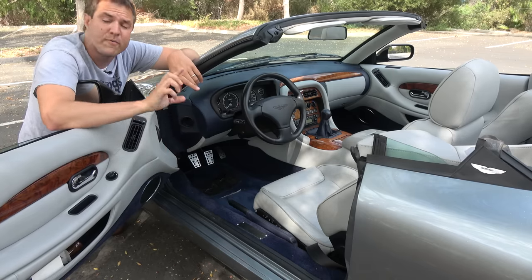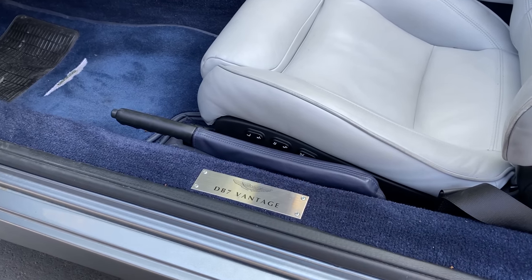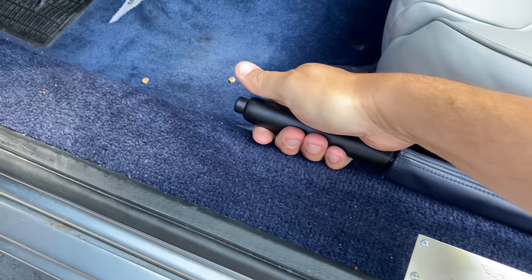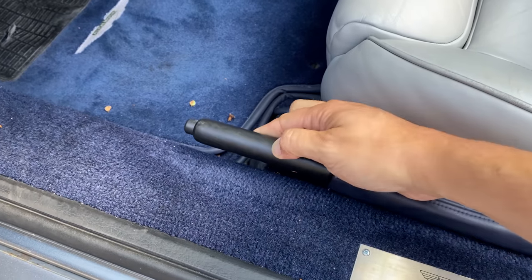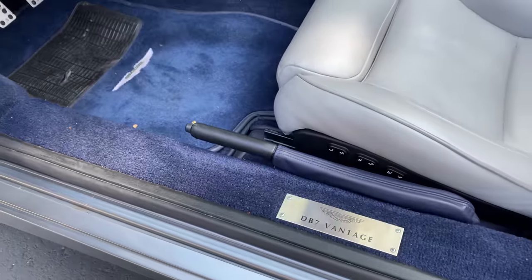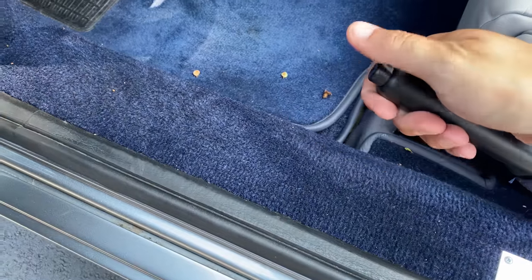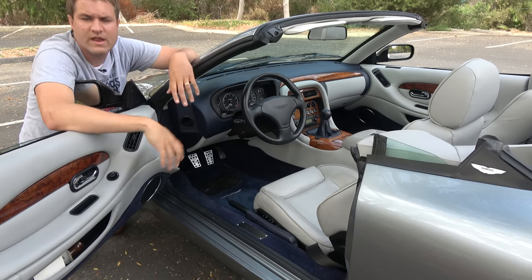You also have the parking brake here, which is a little unusual in its operation. Right now, even though it's down, it is actually on. In order to pull the parking brake on, you lift it up, and then it goes on, and then you can push it down so that it's out of your way if you want to climb in or out of the car. When you want to release the parking brake, you pull it back up, push the button in, and then push it down like a normal parking brake. That releases it, and then you're ready to go.